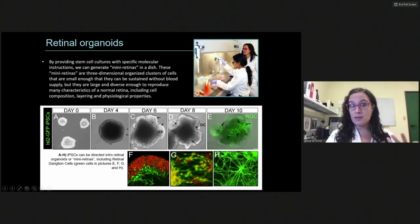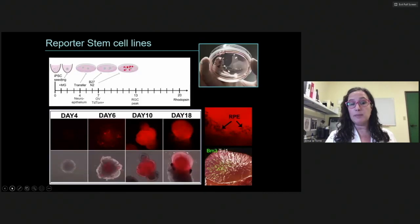So now we have the potential to reprogram skin cells into iPS and to make retinal cells from them. Not only that, we can also engineer the cells that we make to make them better. And what I mean by better is that we can modify or manipulate some of their genes to try to get them to survive better, to extend longer axons, or for example, in this case, what we did is we got them to express a red color, a red protein, only in the cells that would make a retina.